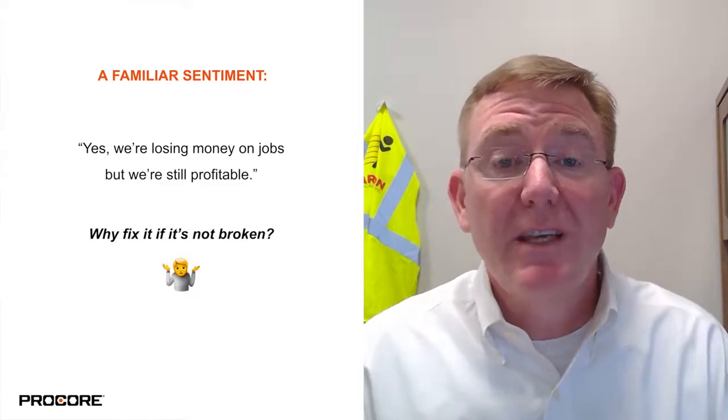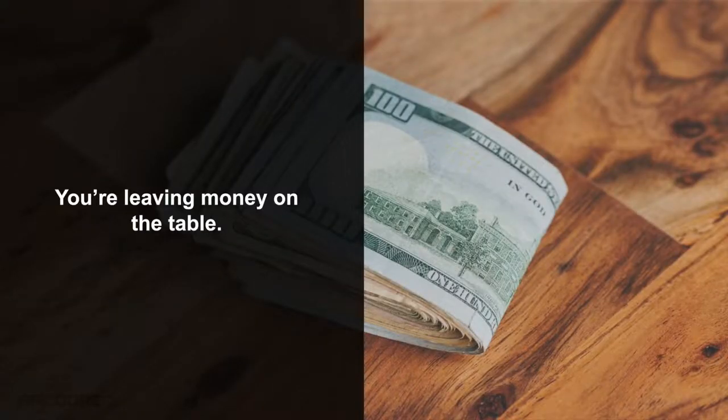So the reason is because you're leaving money on the table. And that may not be a big deal when you have a lot of jobs that can make up for these losses, but you're not maximizing your cash flow by taking that approach. What happens when jobs are fewer and far between, like last year? What is your contingency plan if that's the case?